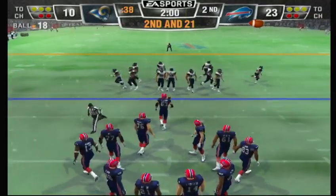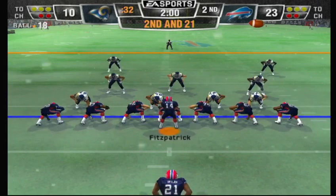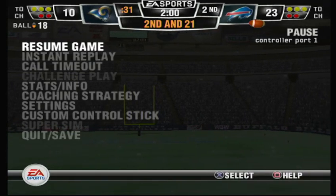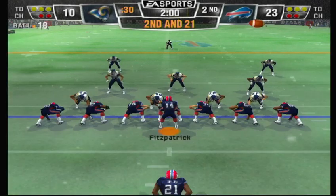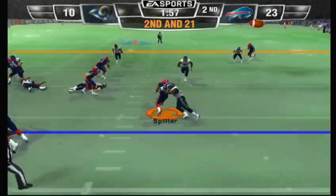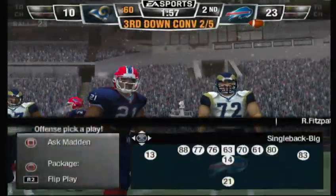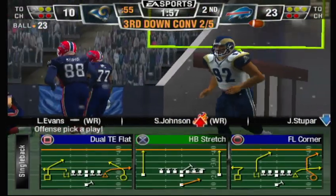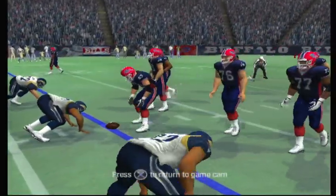Second and long situation. Ball on the 18-yard line. The Rams will take a timeout, and they've got two timeouts remaining. Now they'll face third and long. Ball on the 23-yard line. Let's get some pressure. Come on.